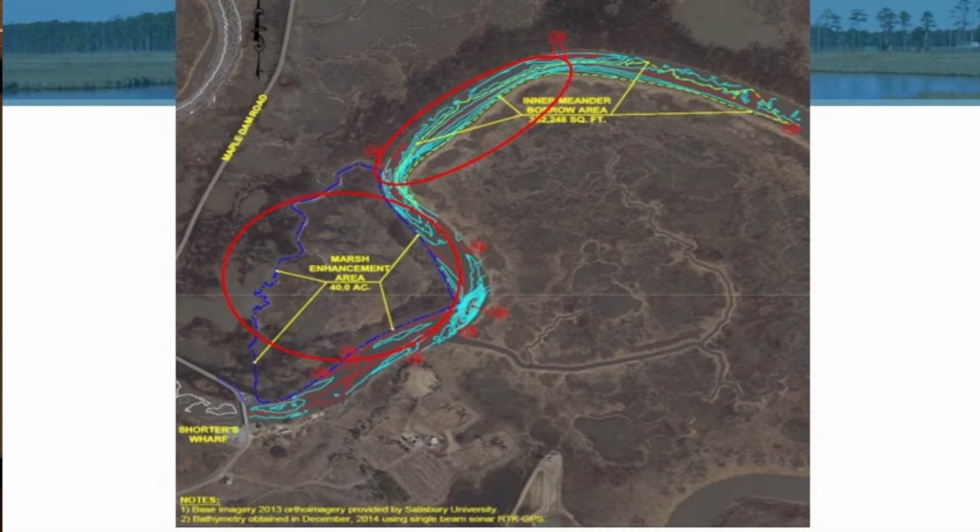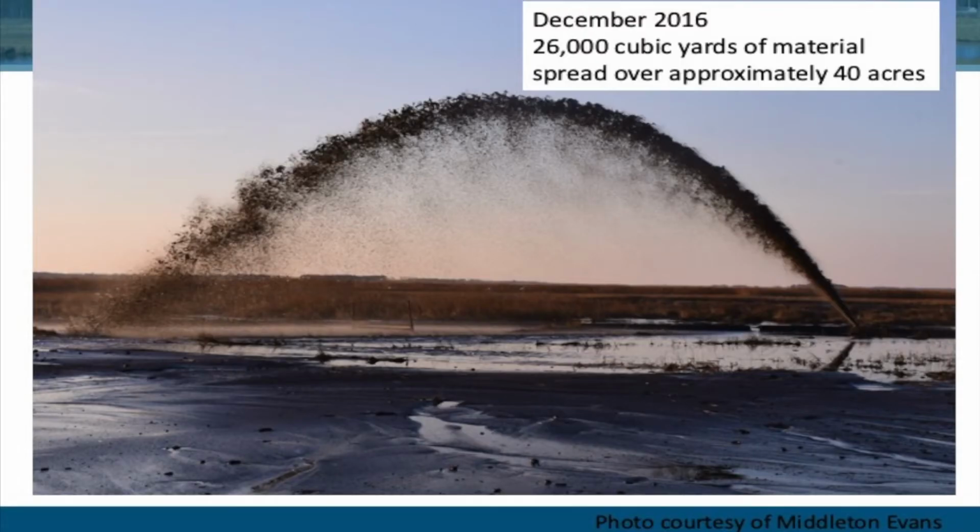So very simply, we took material from the inner meander bend of the Blackwater River and deposited it across the river over this 40-acre area. And for those of you that are familiar with Blackwater in this part of Dorchester, here's Maple Dam Road coming down. Here's the Shorter's Wharf bridge over the Blackwater River and the public boat ramp at Shorter's Wharf. So from the top of that bridge, you can get a pretty good look at the project site.